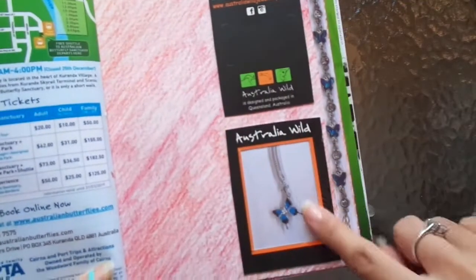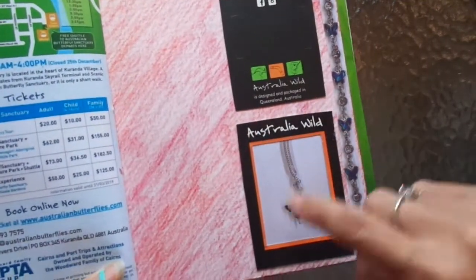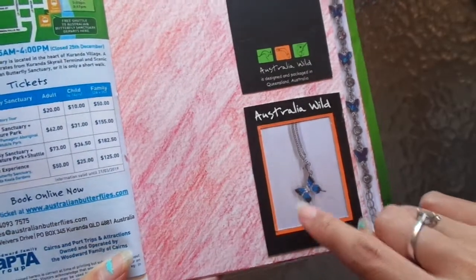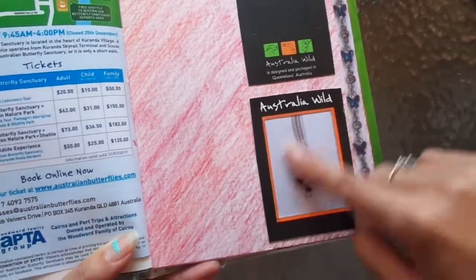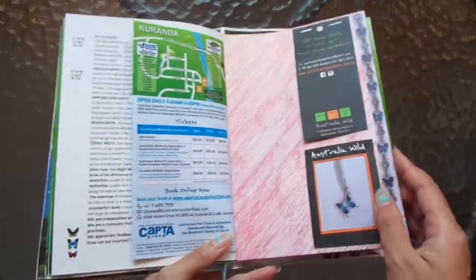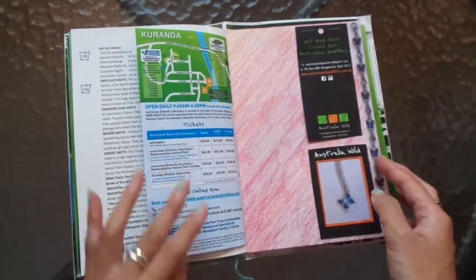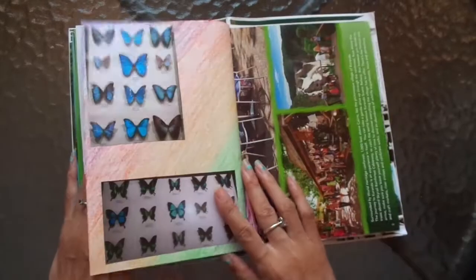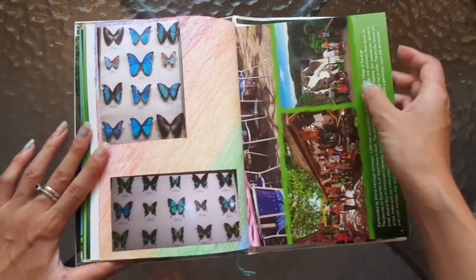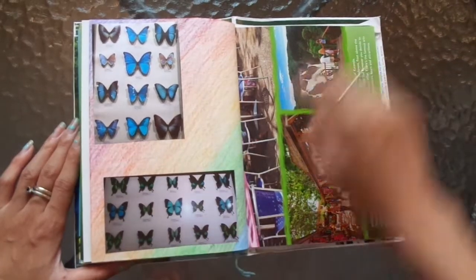And then this is the packaging, and this was cut out, and the necklace was actually in here. But I've just stuck a photo of the necklace behind this, and then put the window on top. So it actually looks like the actual thing. And you'll see lots of blank space because I ended up journaling about everything, and in the end, actually, look at these, aren't they gorgeous?